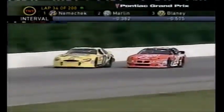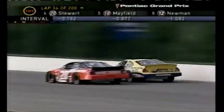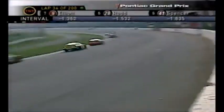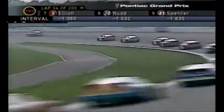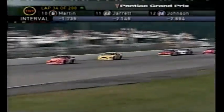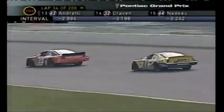Here comes Tony Stewart. Got a run on Dave Blaney for 3rd. Remember, Tony Stewart, the 20 car, those guys changed 4 tires. The other cars from the top 4 all changed 2. Kind of a feeling out process is going on on the track now. The rubber all washed off from the rain.